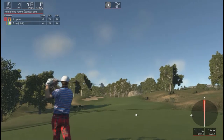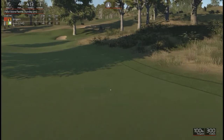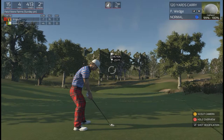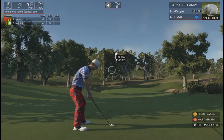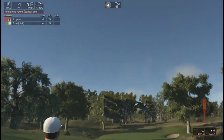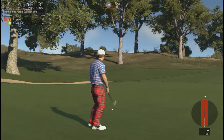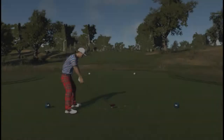Whoa, that one's going somewhere fast. Okay, so we have about 115 yards thereabouts to the pin. Nice little approach shot. And for the bird. Yes. Sitting at 8 under for the round.